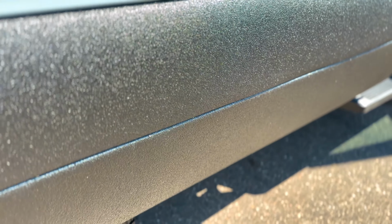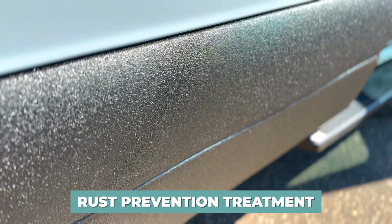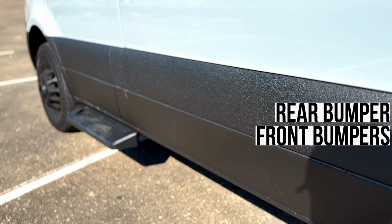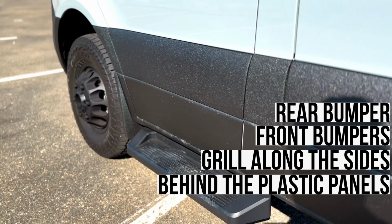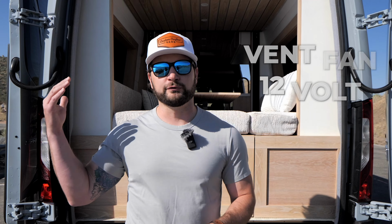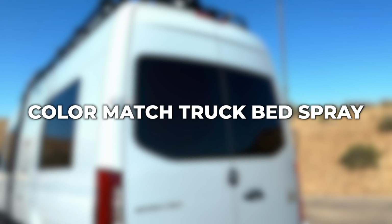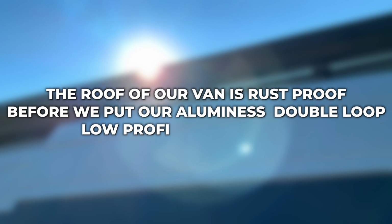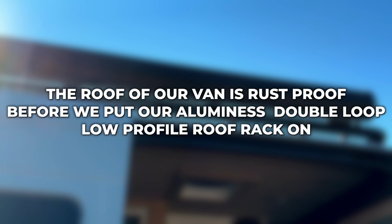On the exterior, we love to do our rust prevention treatment. That is the truck bed spray that we do on the rear bumper, front bumpers, grill, along the sides, behind the plastic panels, over the plastic panels, and of course, after we cut in things like the vent fan and 12-volt AC unit on the roof, we also do a color match truck bed spray so that the roof of our van is rust proof before we put our Luminous double loop low profile roof rack on.